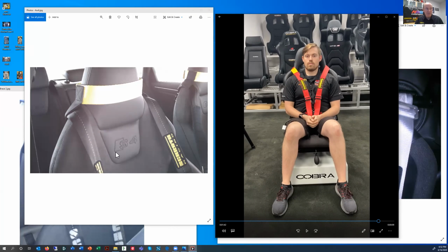If you have a seat with an integrated headrest, the only thing you can do is get another seat if you want to use harnesses. Otherwise, stick with your 3-point harnesses, leave all your airbags intact, leave all your stock OE stuff the way it is, and don't mess with anything else.